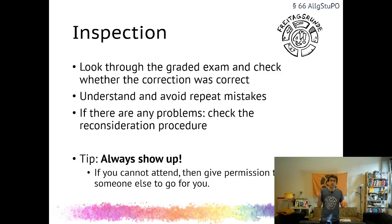If there are any issues with the inspection, there's also the formal inspection called the reconsideration procedure, where you file a motion to the examination board, and then they forward it to the examiner, and then at some point in the future you'll receive a response from the examiner whether he has given you points or not. You may or may not need it. Usually you don't, but have this in mind. It might come in handy. You can find more about this in our Uni AVC, our neat little booklet that you can find online. Maybe have a look right there.